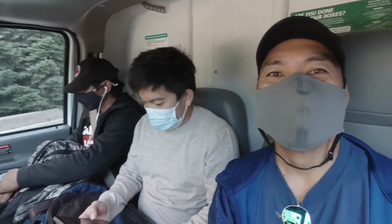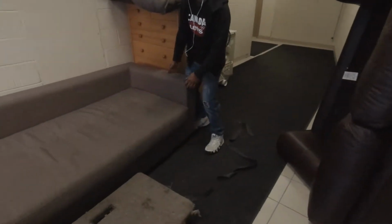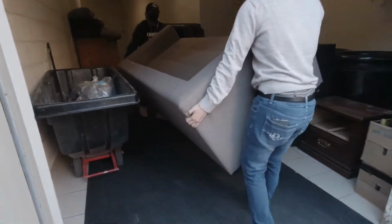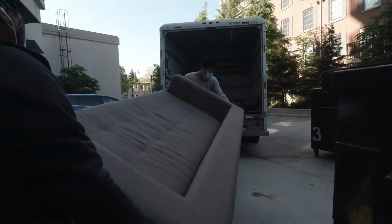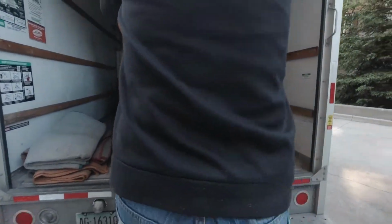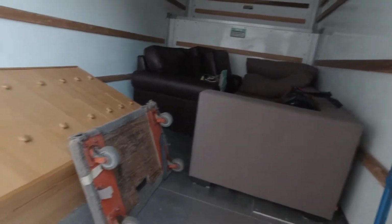So stay tuned. Yeah, so we got this sofa, this long sofa, the cabinet, and those cushions. And also this one, right? Yeah, so we got 3-4 pieces to go. Just doing a quick pickup here and then drop this off before we load. Okay, that's just the first pickup.